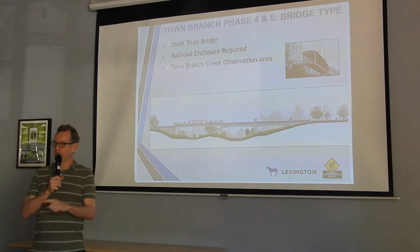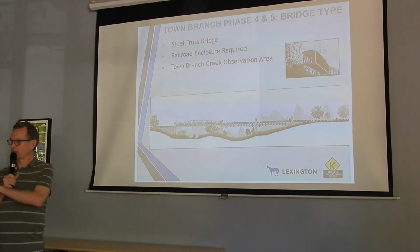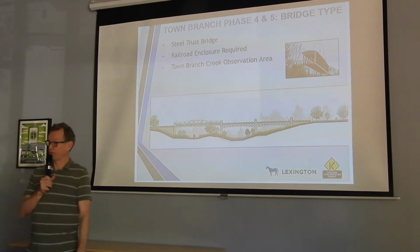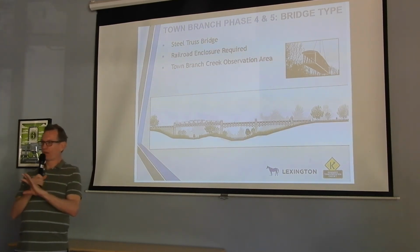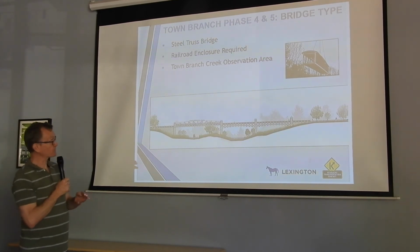That phase goes underneath New Circle Road. It crosses the creek and the railroad. It comes out on the landfill. We're going to have the largest pedestrian bridge in Fayette County on this trail. You'll be able to see the trail from New Circle Road. We've got a unique design for this bridge, so we're real excited about that.